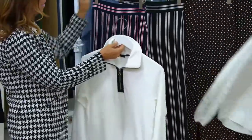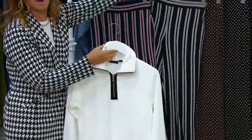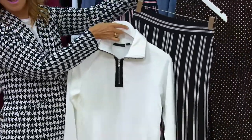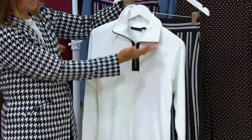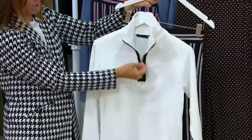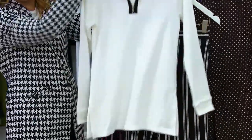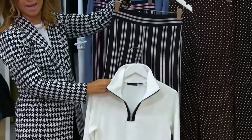Now, is this a Pat's pick? That's one of the Pat's picks. I thought so. Hey, Pat, look at this. I love the design of this beautiful top, which is a Pat's pick. So stay tuned. She picks the best pieces in the collection, with this little print pant.